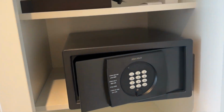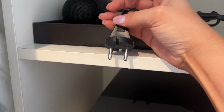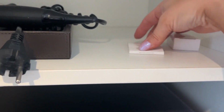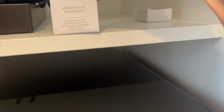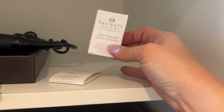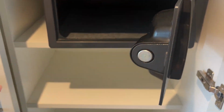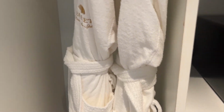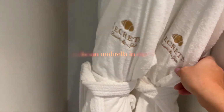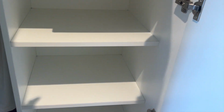And then over here to the right, there is another closet, and this is going to have your hair dryer, which has their plug that they use there. It's just the two-prong. And then what is this? We've got a mending kit in case you need to do some sewing while you're here. And a shoe polisher. That's fancy. And then you have your safe here. And then over here you get two plush bathrobes if you'd like to use those during your stay, and then some shelving if you want to put your shoes or just any other things that you'd like to store.